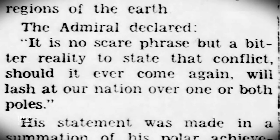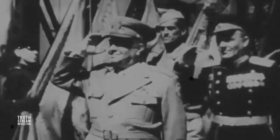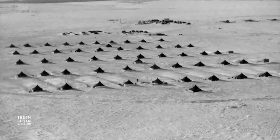"The Admiral declared it is no scare phrase but a bitter reality to state that conflict, should it ever come again, will lash out at our nation over one or both poles." Byrd's warning was couched in the post-war narrative of a Soviet threat, which Byrd used after the war to justify Cold War training near both poles, which Byrd initially oversaw.